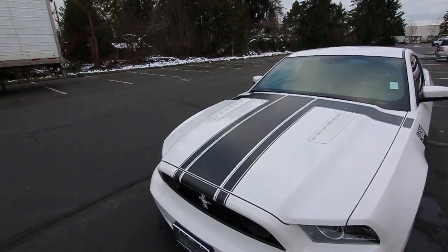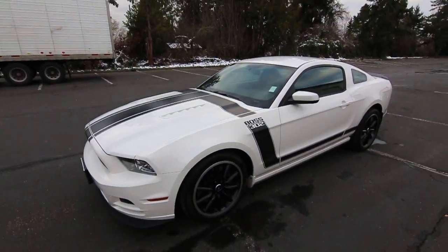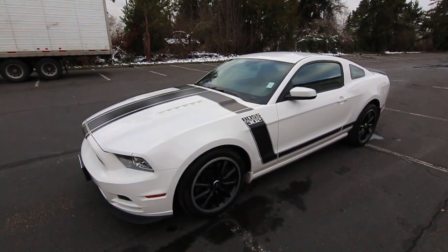So if you're in the market for a Mustang, specifically a Boss 302, this one's not one to pass up. It's a beautiful example, and I think you'll absolutely love it.